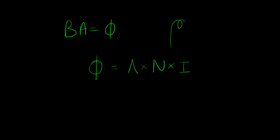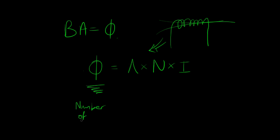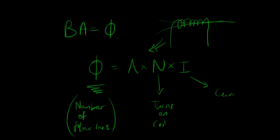Now, based on that solenoid I drew earlier, which I'm going to draw again, you can have an equation that governs it. Okay? This, of course, is flux. So this is the number of field lines induced, number of flux lines, okay? Induced. And that's determined by the number of coils, or number of turns on the coil, the current that's passed through the coil, and also this property known as permeance.